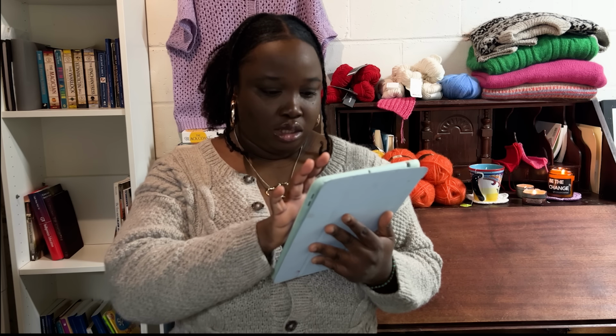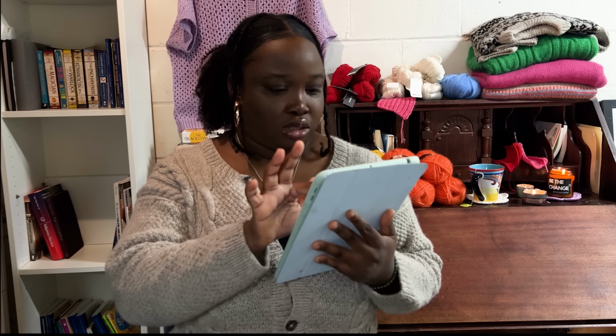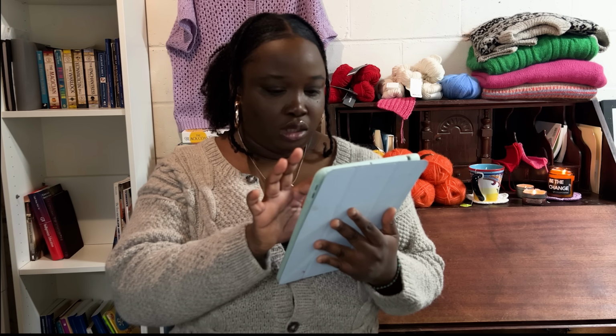Let's see. I think I have some bandanas. And I also have some scarves. Okay. All right. This one is actually like a bandana type of thing. It's called the Press Flowers Kerchief by Amy Christophers.